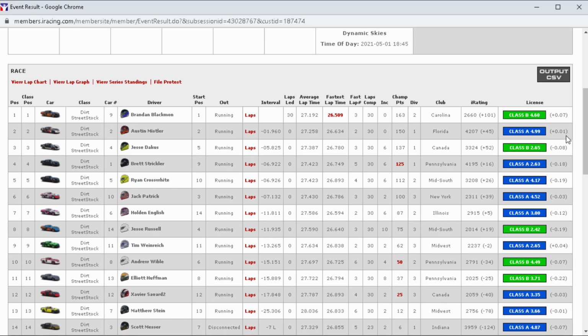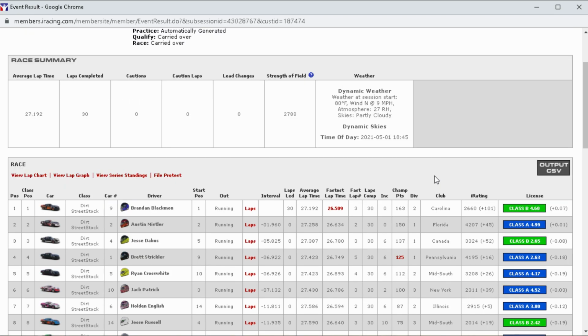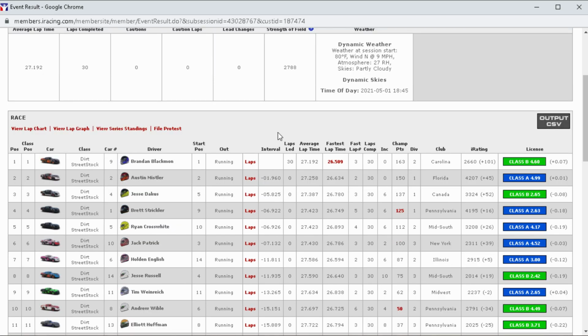Got our safety rating back from that last race too, which is nice. And then gained 45, so back over 4,200, so that's where it will be for the start of the next season. Hopefully we can try to get up to 43 and beyond. That'd be awesome. But hopefully you guys enjoyed the race.